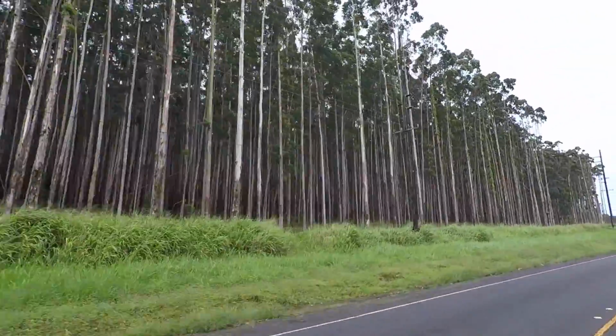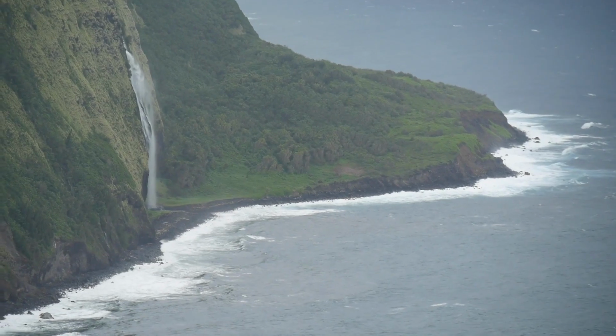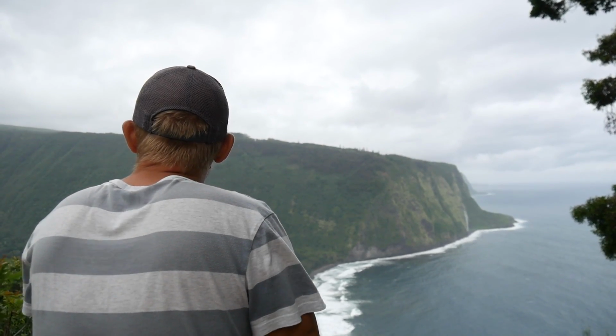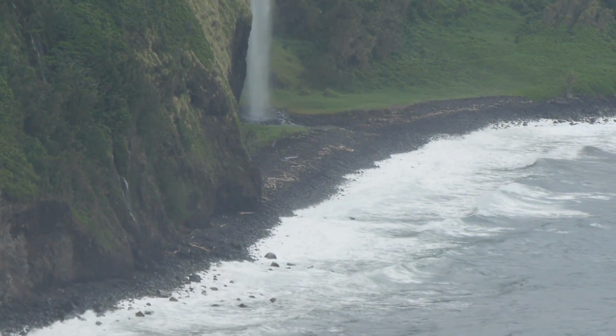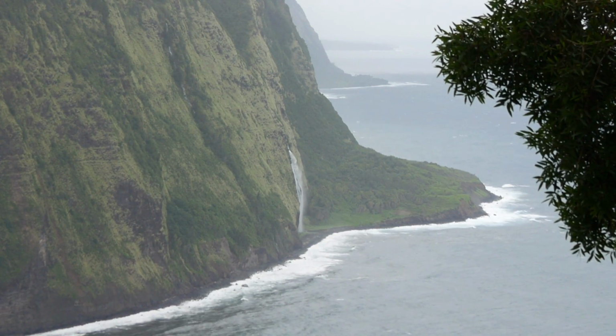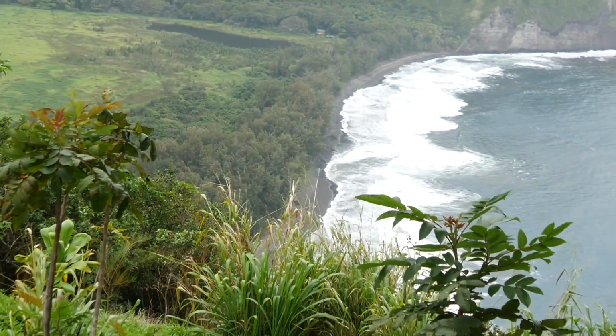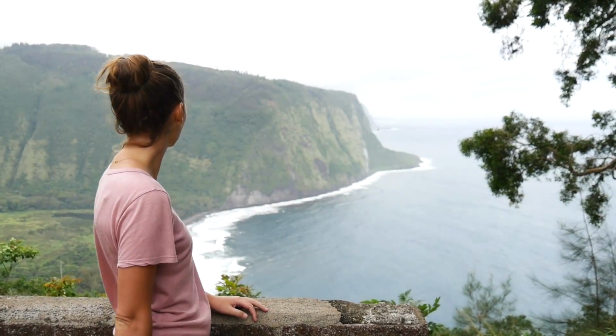Big Island has so many pretty lookout points over stunning nature, and one of them is Waipio. Such a magical place. We're in Waipio Valley, which is a kind of historic place. Down here in the valley, there used to be kings living, like in the 14th century. And they have several sacred places.